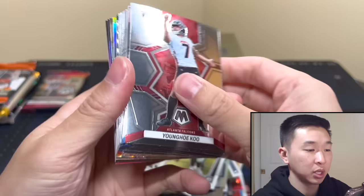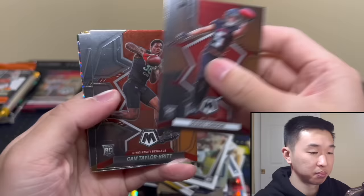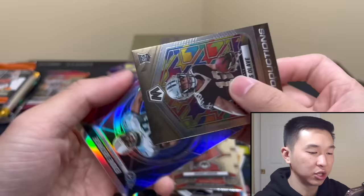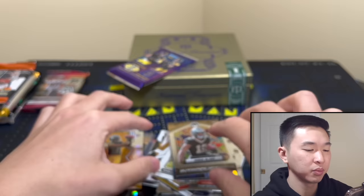Here we go. I see something. All right, another Drake London. Pickens. Breece Hall again. I see him a lot. Calvin Austin, silver. Olave. And Eddie George Overdrive. All right. Nice. Those are, I think, a little more rare than usual. Let's do this one. Oh, sorry. Let's do our last classics.